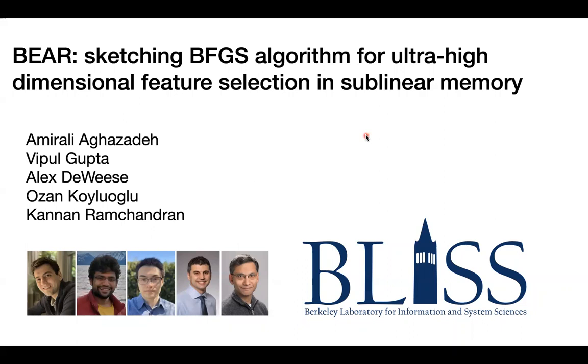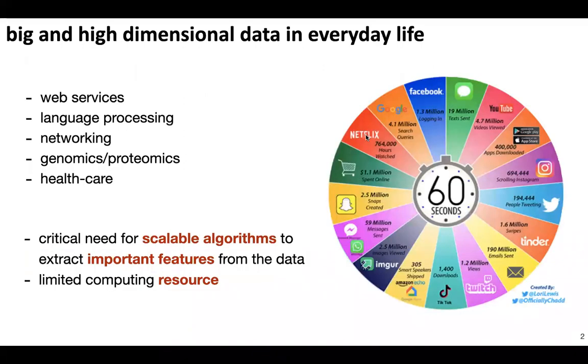Today I'm going to talk about our recent algorithm called BEAR for feature selection in ultra-high dimensions. In 2020, about 4 million Google search queries were made every 60 seconds, generating a large volume of high-dimensional data. The data has also been growing in areas such as genomics, networking, and language processing.